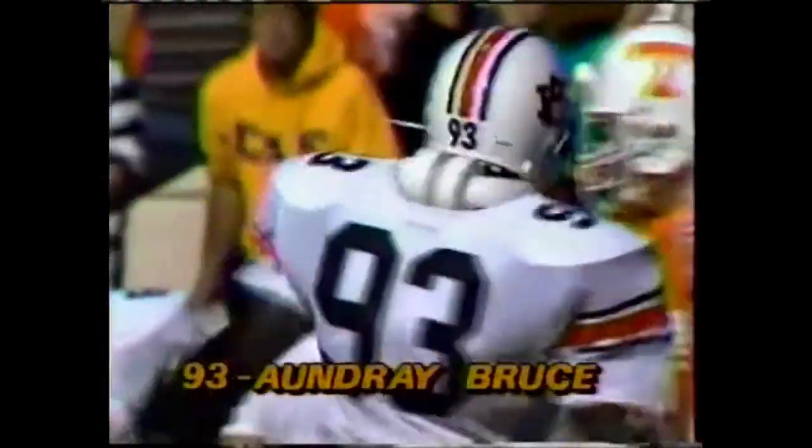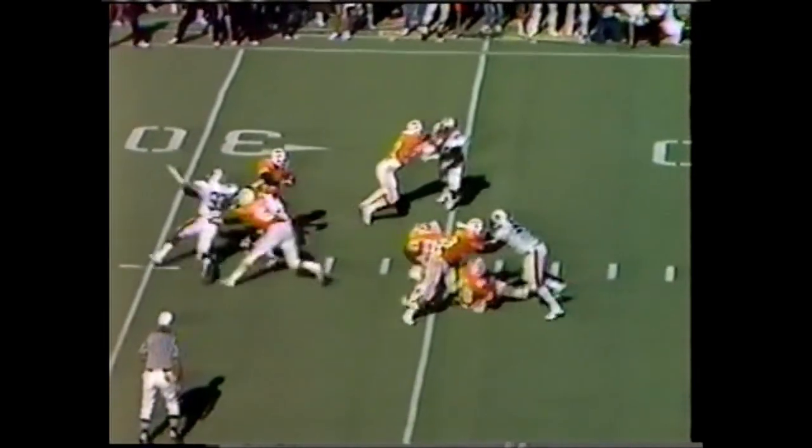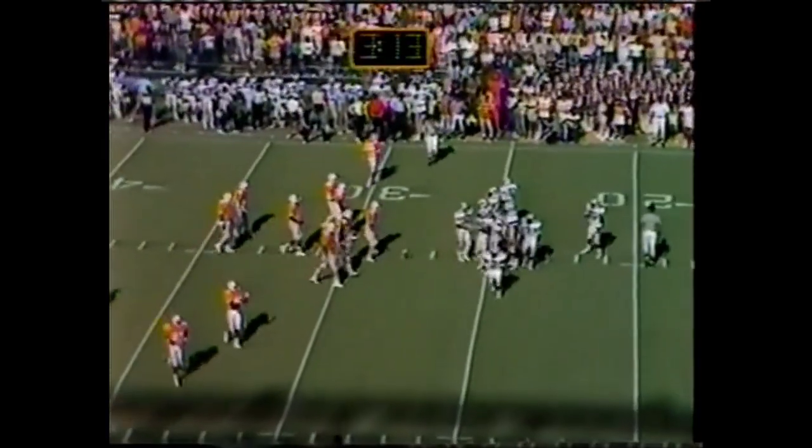They got him this time. Number 93 came blowing in there, and Audrey Bruce, defensive end, a sophomore, brought him down. At the bottom of your screen, Bruce, number 93, is coming from the outside untouched. The offensive guard was supposed to pull out and block him, but he didn't do it. And Bruce comes right through and grabs the jersey and pulls Robinson to the ground, and that was a big, big sack for Auburn.